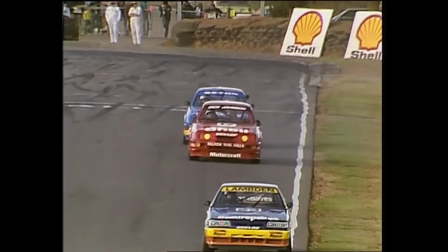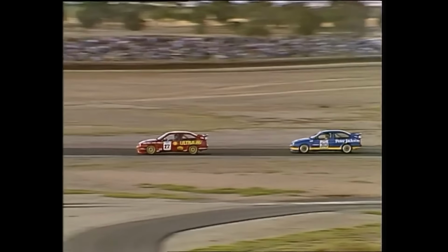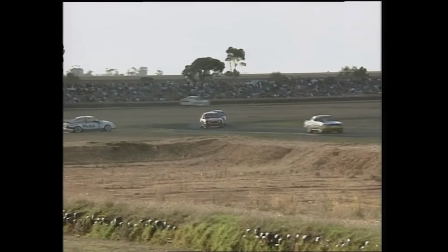Race order still unchanged, with Peter Brock with about a 2-3 car break over Colin Bond. And then here is the scrap for third, coming through the sweeper, heading down the back straight. See how good Glenn is under brakes here. He's definitely harassing Dick. I don't think there's any question that once he got by, he'd open up a gap here. I think there's no question that Dick's just marginally holding him up through the twisty bits.